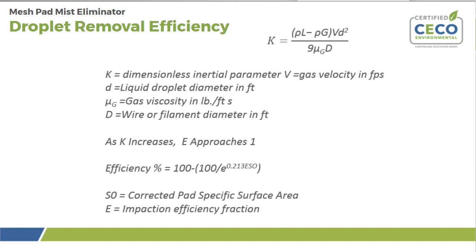Droplet removal efficiency. I'm going to speed things up here a little bit due to time, but it has to do with the K value here. There's a lot going on here, and actually it's a complex calculation. So I'm just going to say, know that there are equations to estimate the removal efficiency for mesh pads that go back to first principles, that is useful, and you can see the parameters that are affected here.